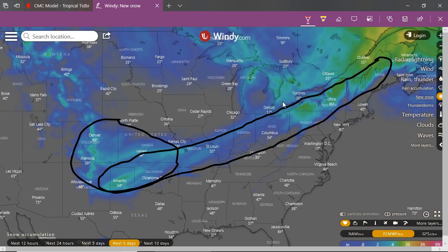Now, if we actually go to the red here, it's a little bit slim, but in the red here, it's just a chance. It's just a chance of seeing some snow. So that's kind of where we look at it here. If you're in the black, you get the best chance of snow. In the red, you do have a chance. It's a little bit small of a chance for snow. But in the black, you get the greatest chance for snow, at least.